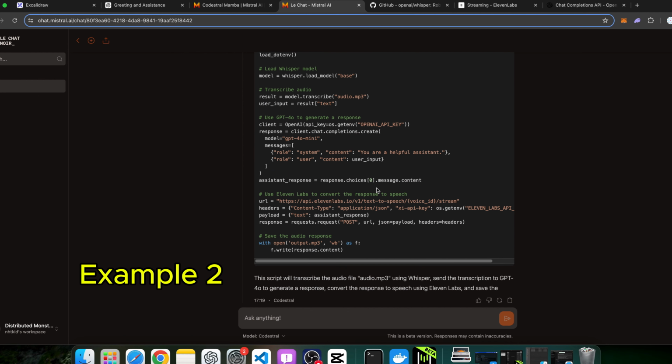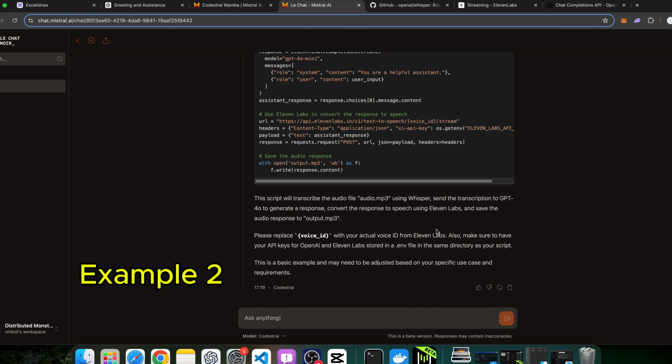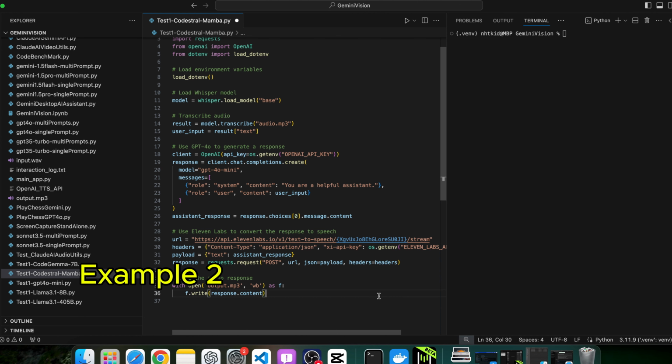Where does that get from? For the response, then this 11 Labs API. Okay, so I have to say this script looks very clean and structural. Now it says replace your voice ID. So we're gonna replace the voice ID here. Let's paste in the code. Now we will change this voice ID to the actual ID. Let's save it and run it.